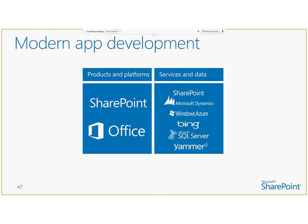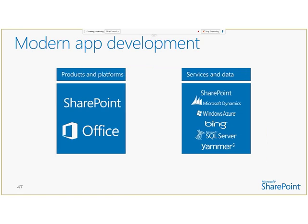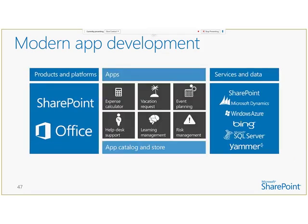So it's worth spending a little more time taking you through what is modern application development with SharePoint and Microsoft. There's a series of products and platforms like SharePoint and Office that provide a lot of great out-of-the-box functionality to help us be productive. But if you want to get even more from these products, we want to bring in services from other providers as well. Services like Dynamics, Bing, or other web services that may live on the cloud.